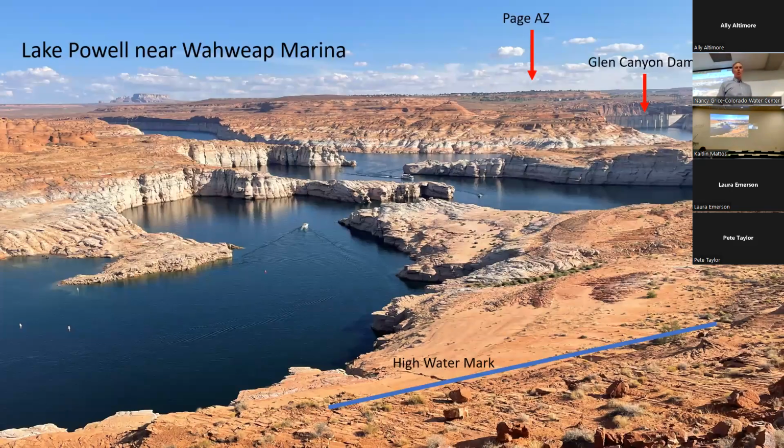So here's Lake Powell near Wahweap Marina. You can see Page off in the distance, that vertical arrow on the upper right. You can see the backside of Glen Canyon Dam if you look carefully. Not too long ago, this little S curve here didn't even exist in the reservoir. And the blue line in the foreground is a high water mark in the year 2000.